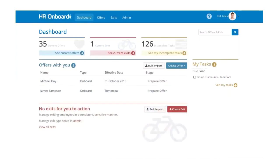Okay, so to get started, we're going to start looking at the dashboard, which, as Michael mentioned, with the back office changes, has had a bit of a revamp and a bit of a change of look and feel. So I've got that up on the screen at the moment, which is the new dashboard for the HROnboard. And as you may notice, there's a bit of a difference with colours and breakup of tables.